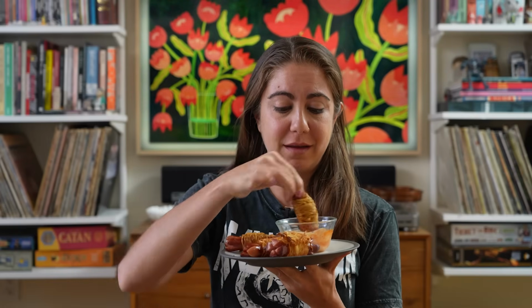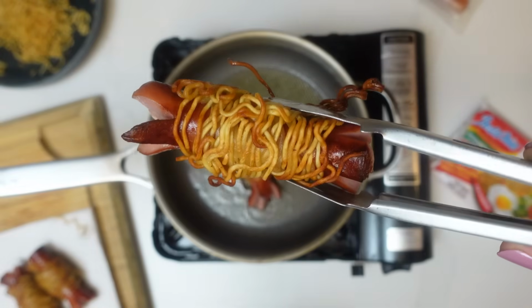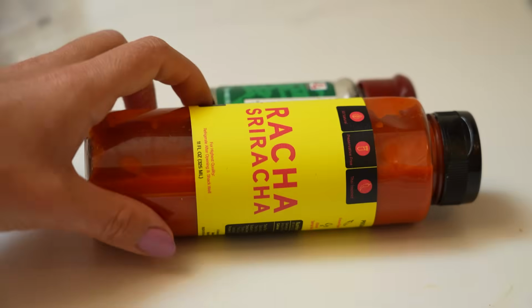These ended up looking so good. I'm very excited to dig in. Well, that's one of my new favorite things. The Indomie is crunchy and adds a lot of texture and flavor to the hot dog. And this dipping sauce, I mean, yeah, mayonnaise, ketchup, sriracha, and a little bit of white pepper.